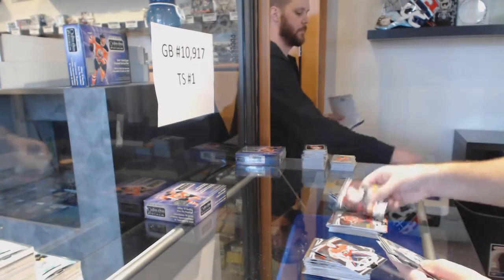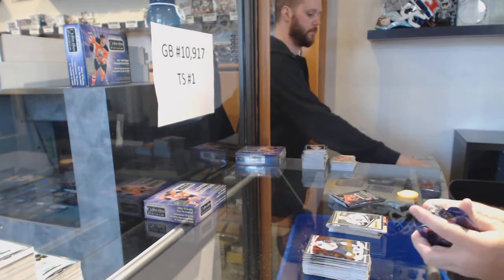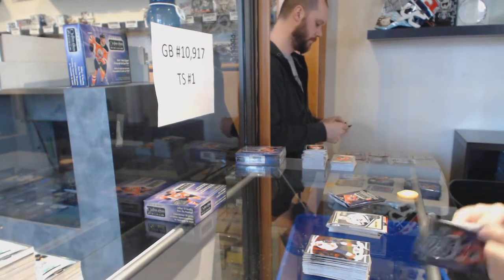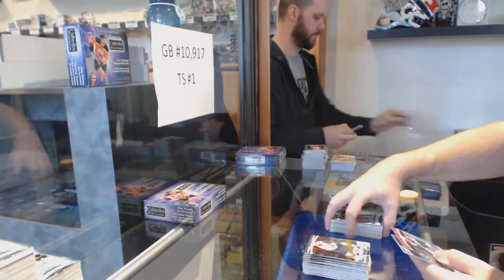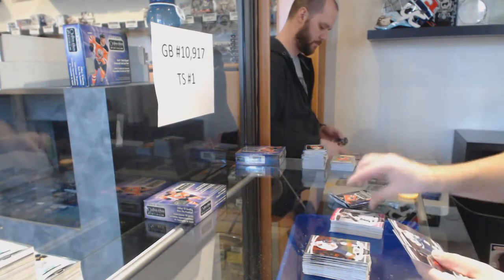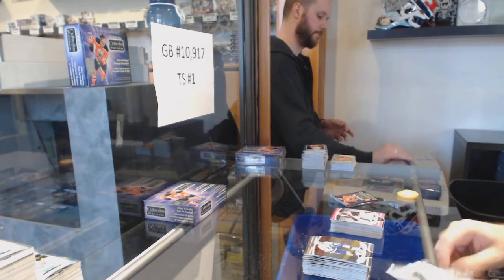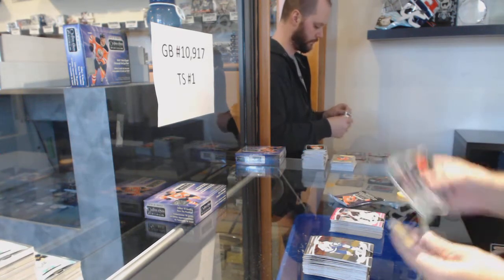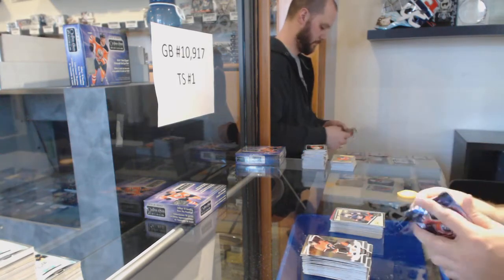We've got a Rainbow of Ovechkin for the Caps. And a Carl Grundstrom for the LA Kings retro. Marquee rookie of Dobson for the Islanders. Pink Matt of Mikko Rantanen for the Avalanche. Marquee rookie of Grundstrom for the Kings. Texier for the Blue Jackets.